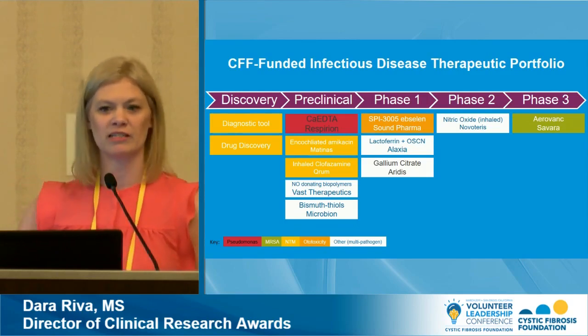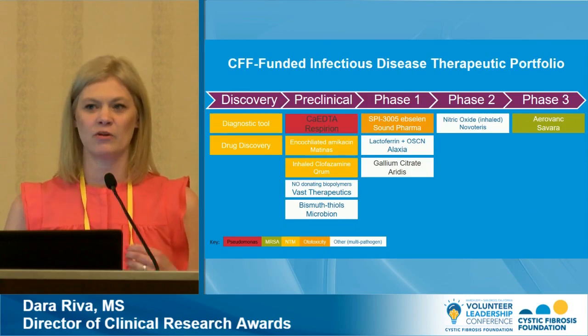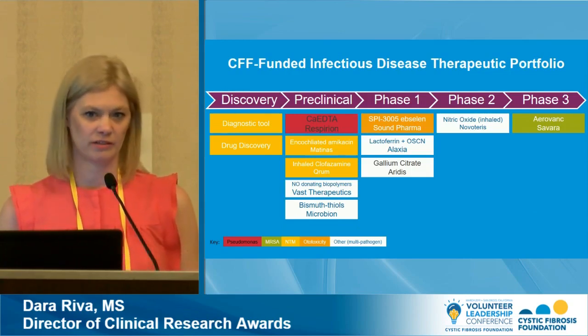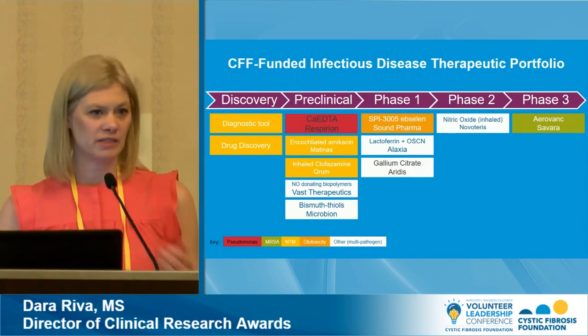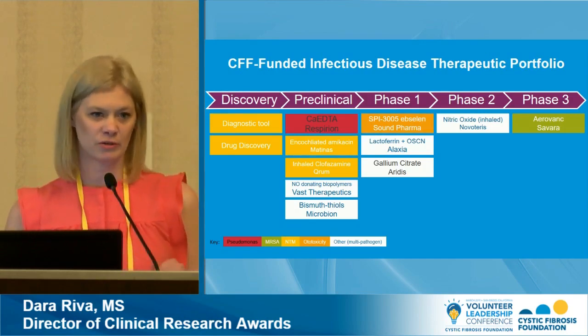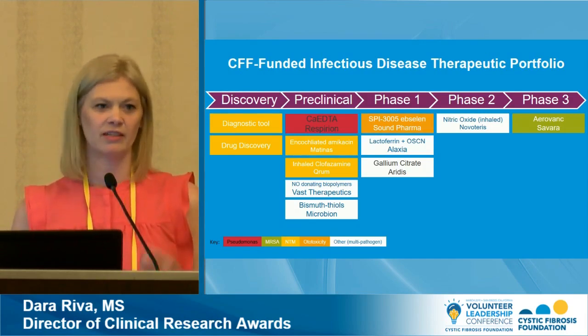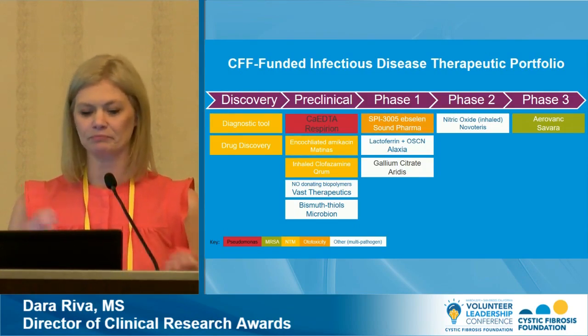So that's when it first gets into a human. And we do this in a way that really minimizes risk. So it's usually done in healthy volunteers first, in very, very small numbers. Occasionally it may be started in a person with CF, but it's very rare, and it's only in circumstances where we feel very confident that there's safety data to support us moving into humans.